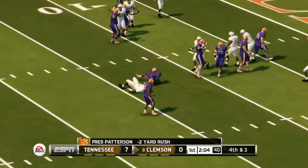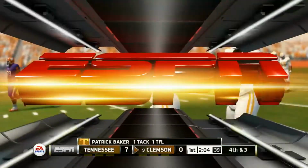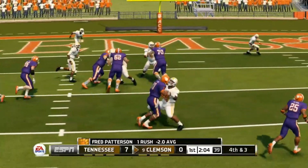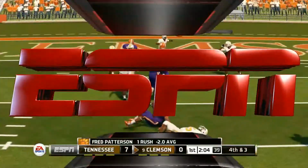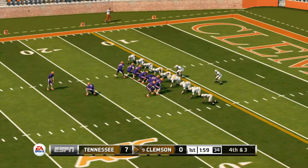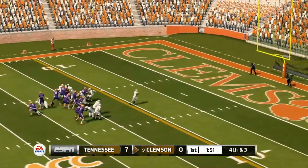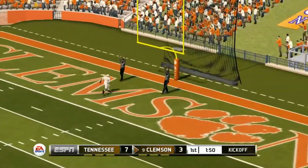Wrestle him down in the backfield. That is a loss of 3 yards. That brings up 4th and 3. Fourth down. They'll call on the field goal unit here. He gets it up, and he got it.